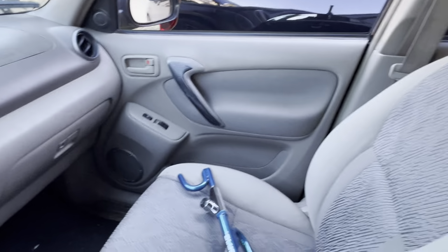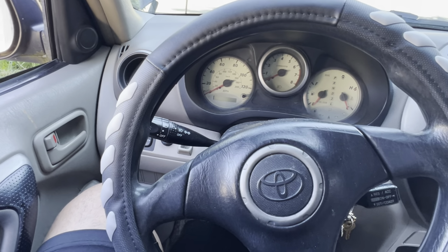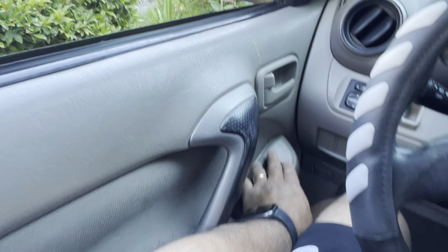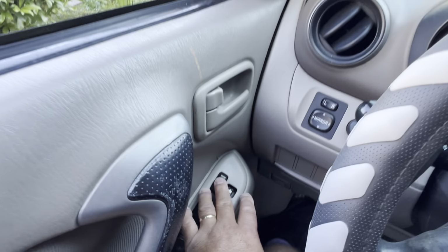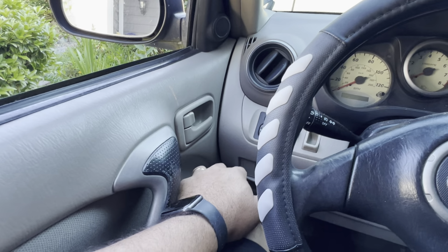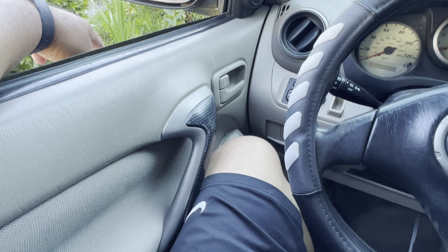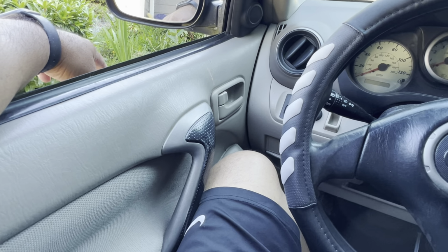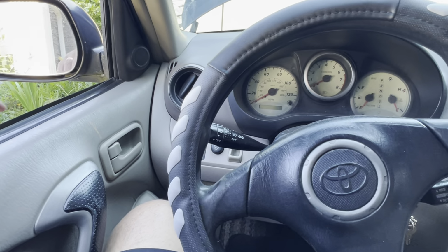One of the things that I've noticed is that the locks, especially the driver lock, because it gets worn out after 20 years, it doesn't lock very well. When it gets hot, it doesn't open up. So this is kind of a common problem. I think it's the door actuator, and this is a common problem after your vehicle gets super old. Okay, so over 20 years old, guys, it's not going to be perfect, but mechanically, this thing is solid.